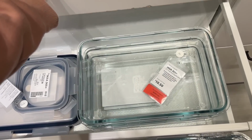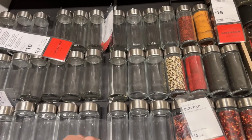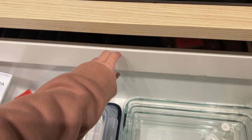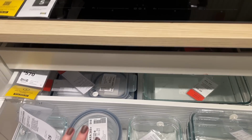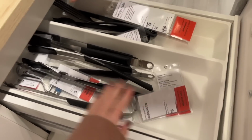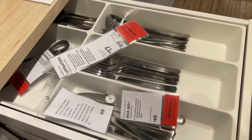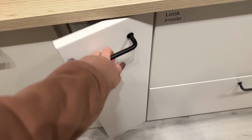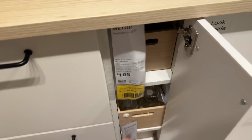Yeah, that's really clever. I like that. Oh, okay, IKEA. I see what you're doing there. That is a person who loves to cook. Yeah, I'm loving this really deep drawer with three. Yeah, super smart. Really cool.